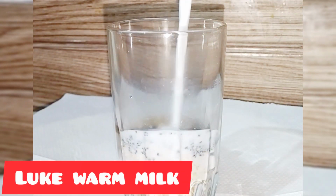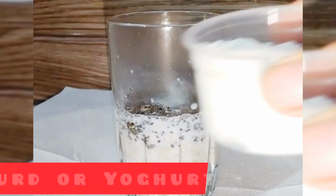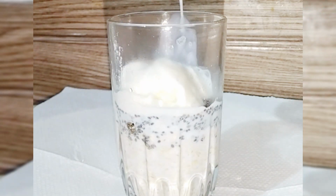And then we'll add 1 cup of lukewarm milk and some yogurt or curd. And yeah, curd improves immunity and supports healthy digestion.